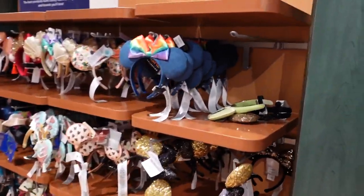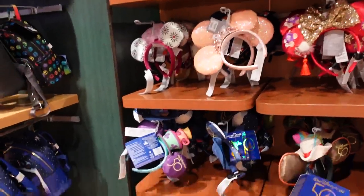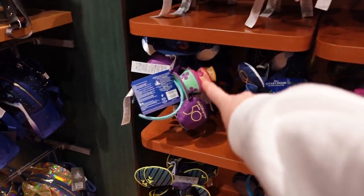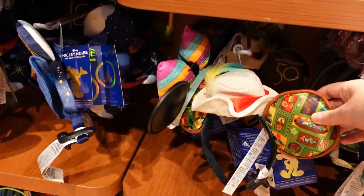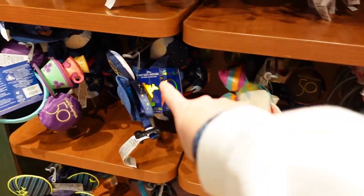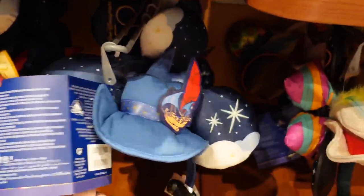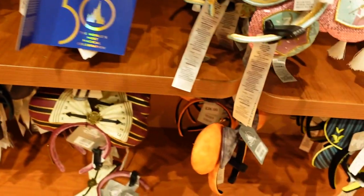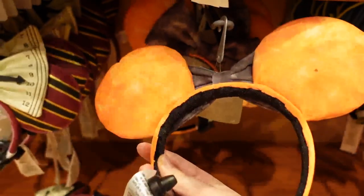Also, there's a lot more ears here. Just look at all these ears. Some of them are on sale. There's the March Teacups Mickey Mouse Main Attraction. There's the Tiki ears just there. The Peter Pan ears, which are there. Is this a Halloween pair? I have a feeling this might be a Halloween pair.